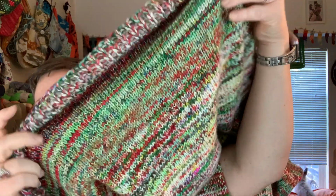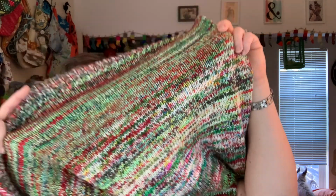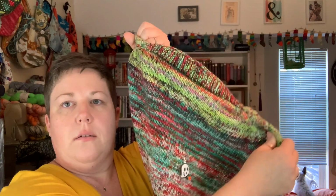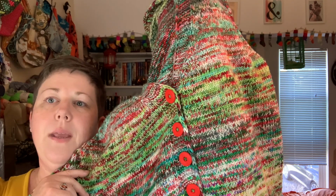I love the mottled effect that I got from holding 3 strands. It was perfect. It turned out exactly what I was hoping. Plus, because I used the clasped weft join, I only had to weave in ends for the beginning and the end of the sleeves, and for this collar bit, because you pick up and start again a couple of times. But all of the yarns that I used throughout, I didn't have to weave in any of those ends using the clasped weft join. So it worked out perfectly.